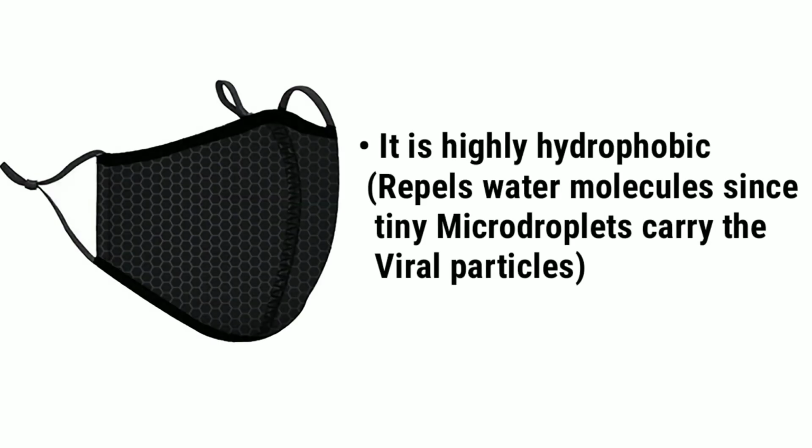The first one of them is that it is highly, what we call, super hydrophobic. Hydrophobic means it repels water. When it repels water, it keeps the droplets that carry the SARS-CoV-2 virus, which causes COVID-19, away from the person. That's the first technology.